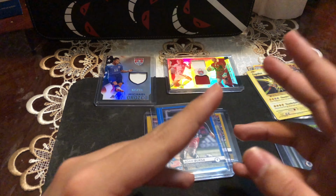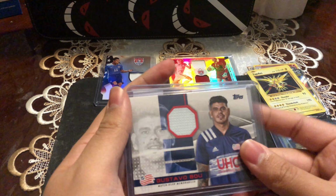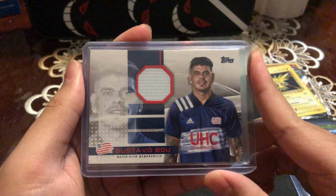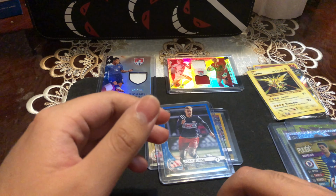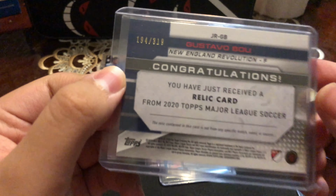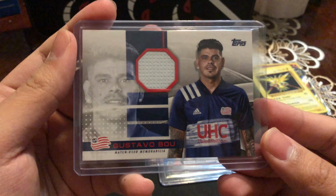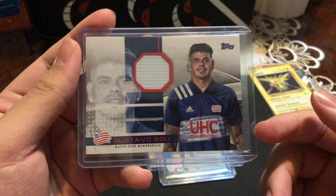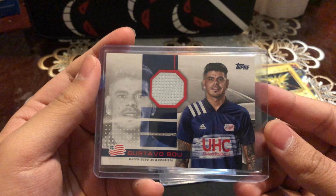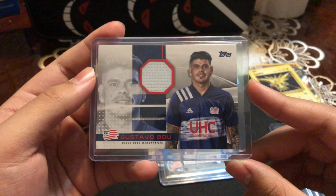Now these two I did not pack. I bought them because they were the only two patches from the MLS hobby boxes from the team I support, and I got both of them for a pretty reasonable price. I paid like $8 in total for these cards. It was a Gustavo Bou patch. It's like a grayish bluish patch. It is 194 of 319, a relic. I bought this one because I want to have this in my collection, as I am a Revs fan, and Gustavo Bou is a good friend of mine. I actually played a few FIFA games with him. Have him added on PlayStation, not to brag, you know. Top class striker. Congratulations, he also just had a daughter born yesterday. Shout out Gustavo La Pantera, te quiero.